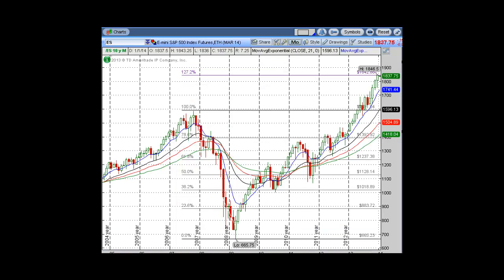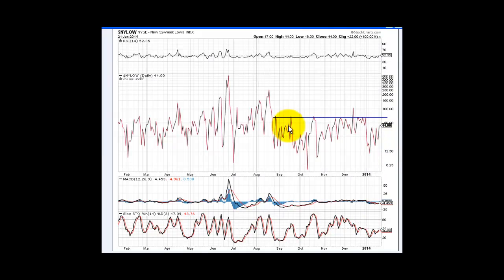Okay, new lows. This is another thing I'll be looking for, watching this break here. We've been in this range since September. New lows are starting to tick up 22 from yesterday. Let's see if we get this breakout. If we get this breakout, back test, and then continue to go higher, then I think the markets are really forming some sort of a top.